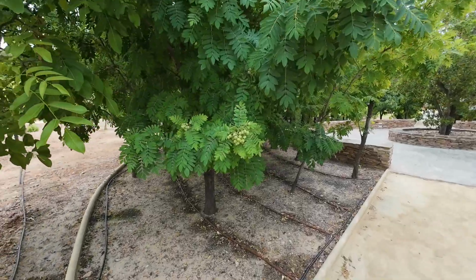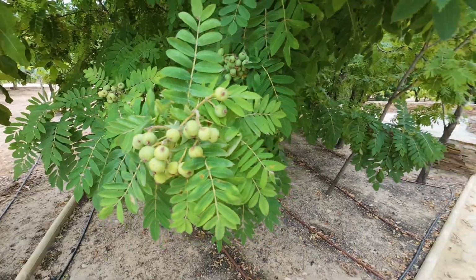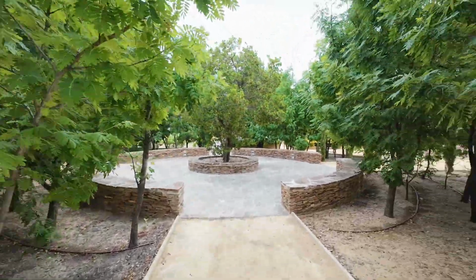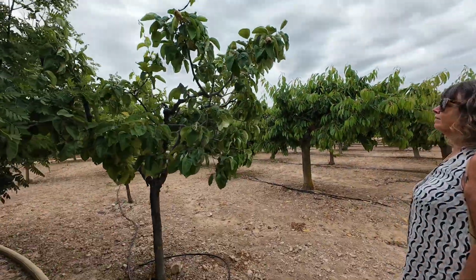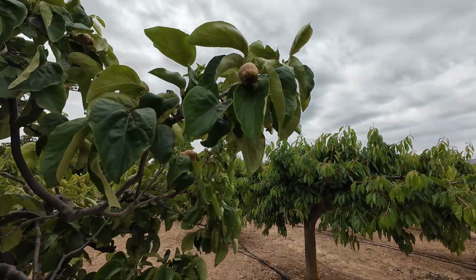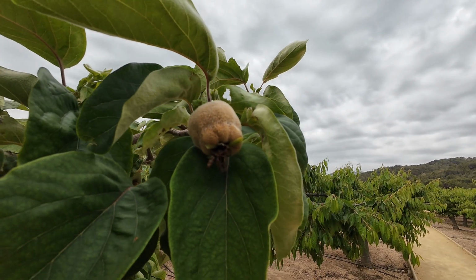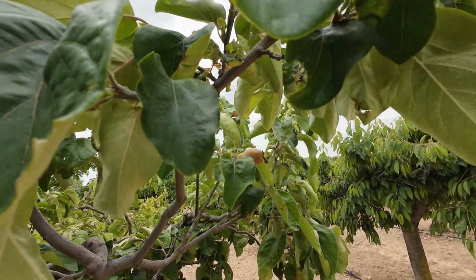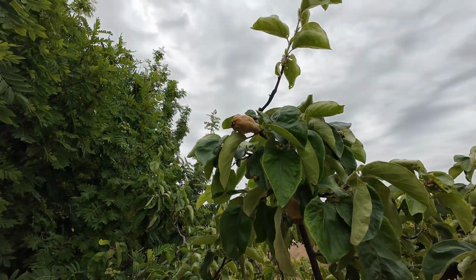That's sorbus. That's rowan tree. I don't know what that is. It's very different. Like a gnarly looking pear thing, isn't it? Quince, maybe? I think quince grows on a bush with spikes.